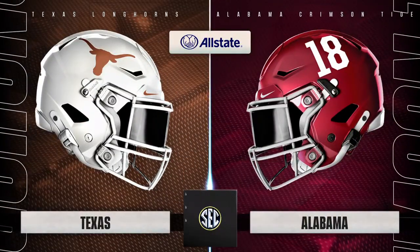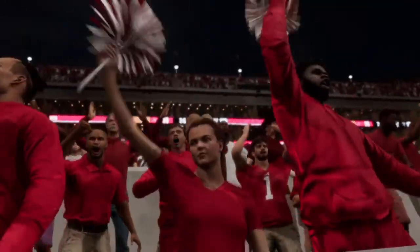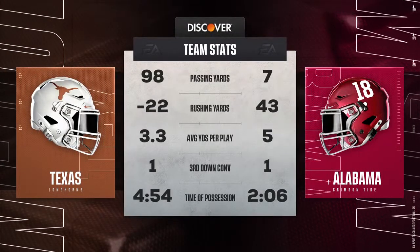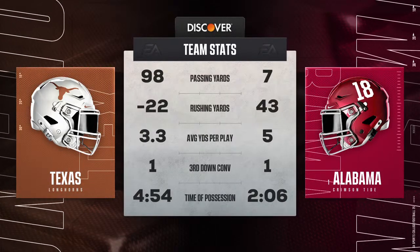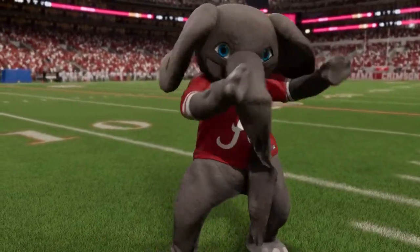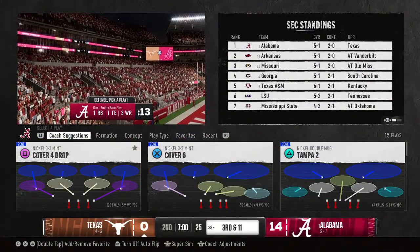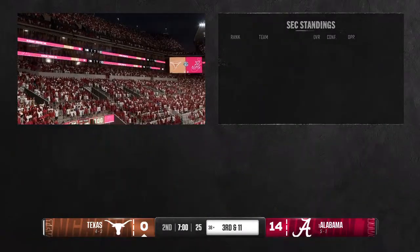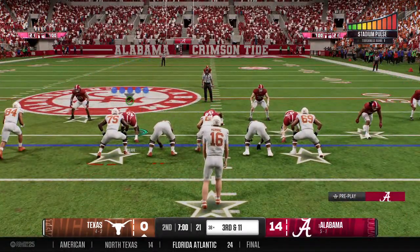So Alabama takes the lead into the quarter break. They largely dominated this first quarter as indicated by the stats. Just about ready to get things started here in the second. We'll see if they continue to flex that muscle. Now facing a 3rd down as they come back to the line after the break.